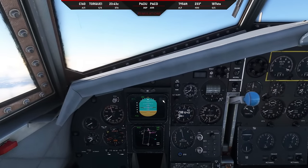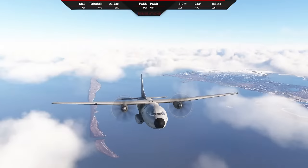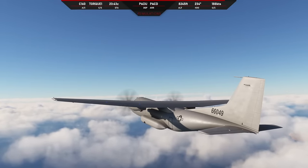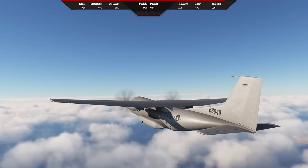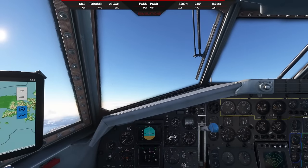Air Chief 0-8-0 Papa, right heading 240 is approved. If you have the position Morty, we're clear, flight radar Morty, Mike, Oscar, Romeo, Delta, India. Can I think any faster? No. Right turn 240, direct Morty, Air Chief 0-0 Papa. Alright. I'm gonna fly live around.